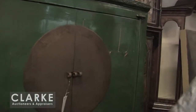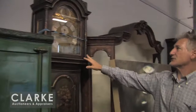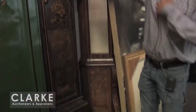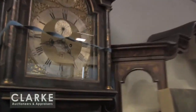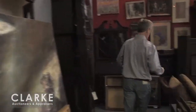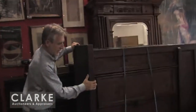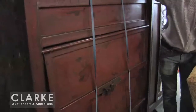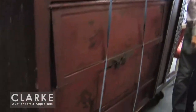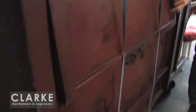Antique, probably Chinese. Here's an 18th century chinoiserie decorated tall case clock, signed on the dial, calendar movement, a really beautiful clock. And here from the same house in New Rochelle, we haven't got it on the floor yet, is another antique Chinese two-door cabinet. It has original red paint, stencil decoration, and good age on this one.